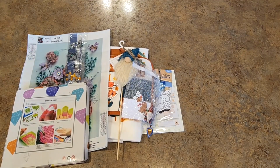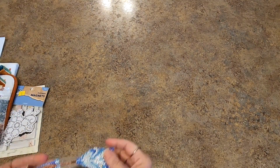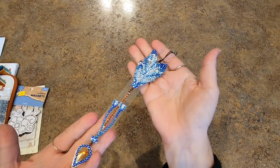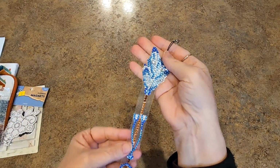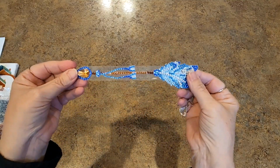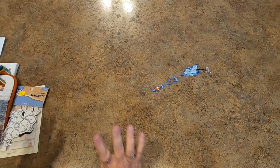Let's show you this prize. I got a lot of goodies here. So let's step aside. Okay. First of all, you get something made by me. I know you all can diamond paint, but I made these beautiful bookmarks and I'm giving them away to people. They're pretty. I like them. So you get a bookmark made by me.